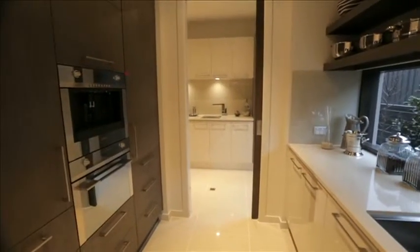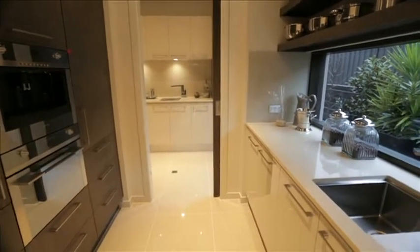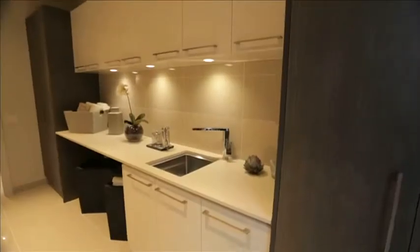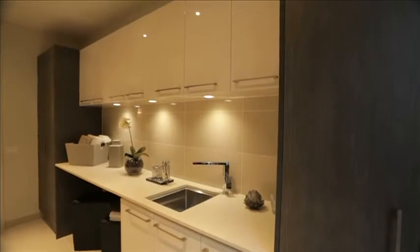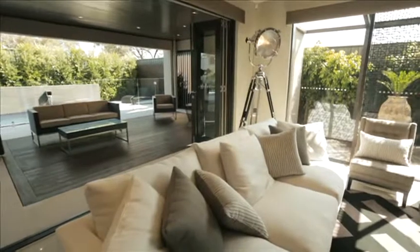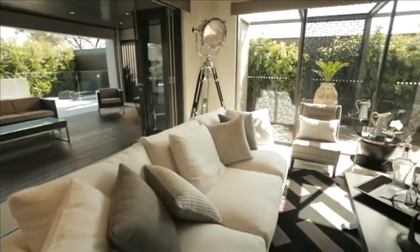There's a butler's kitchen, which includes a walk-in pantry, feature window and a direct link to the kitchen and laundry. A standout feature is the separate sitting room, which opens to the side courtyard.